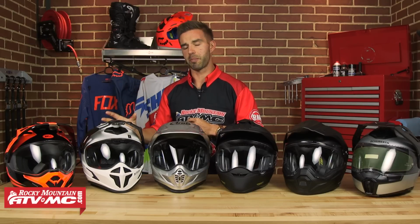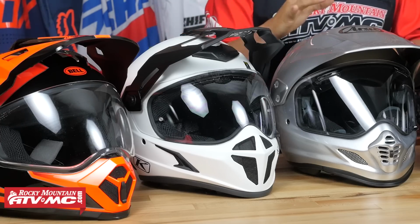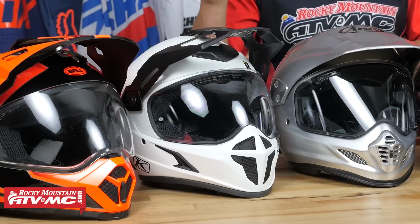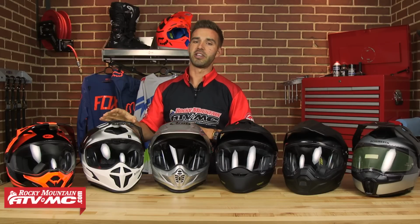But what really stands out about the Climb Cryos is going to be the weight. This helmet in a size large comes in at just over 3 pounds. So hands down, this is going to be the lightest helmet in our lineup and one of the lightest adventure helmets on the market. So if you're looking for a very comfortable and very lightweight helmet, definitely want to check out the Cryos from Climb.